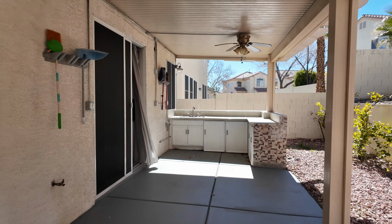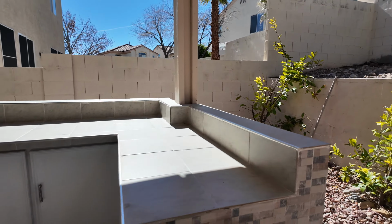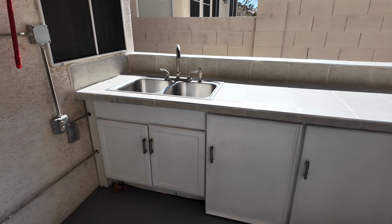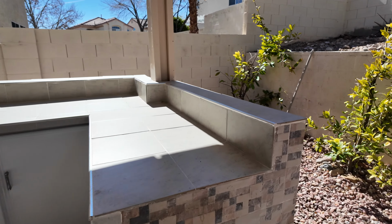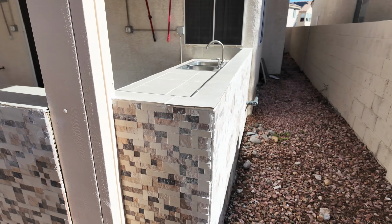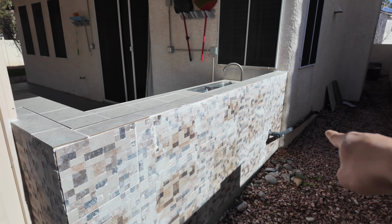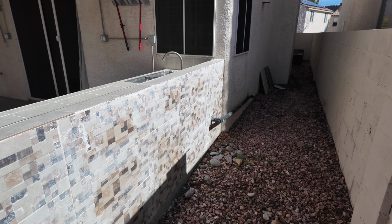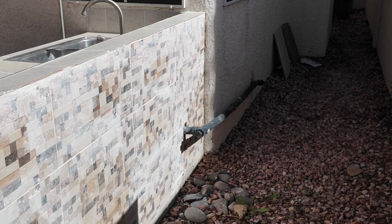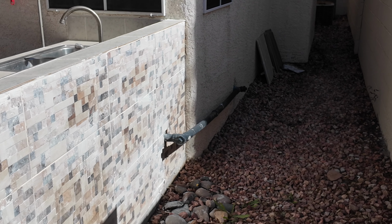Concrete has been painted. Oh, we got some orange trees or lemon. I'm not too sure what that is, but it looks like whoever lived here built this themselves. Doesn't look like it was done by a contractor. Also, they added the plumbing, the gray line here on the outside, as you can see, and it is tied to the gray line inside, which is kind of smart on their behalf, so that way now you have a sink that you can use.